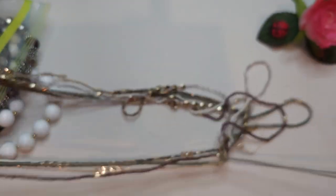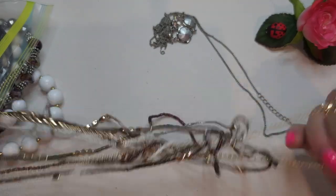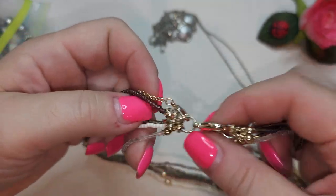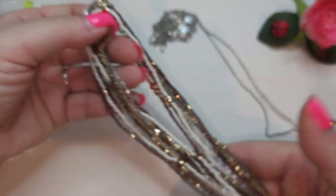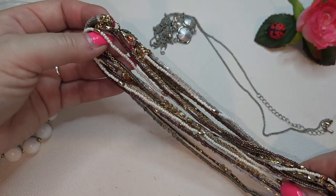Multi-stranded necklace. Oh my goodness. Yeah, multi-stranded necklace, several closures, seed beads, earthy colors, white, brown, beige, gold tone beads.